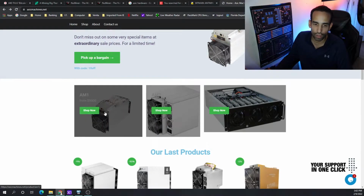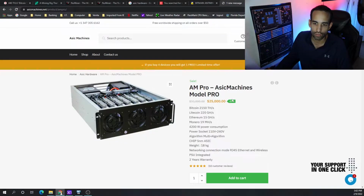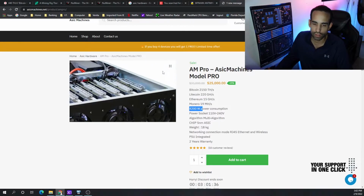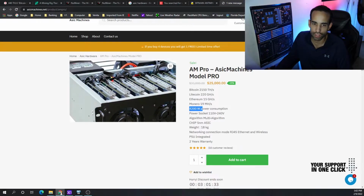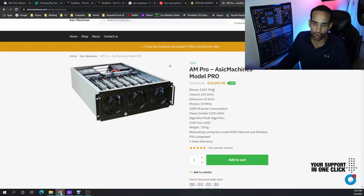So they got one called an AM1, AM2, and then the AM Pro. And the AM Pro, what's odd to me is it says here that it can do Bitcoin 2150 terahash. What? Litecoin 220 gigahash, Ethereum 15 gigahash, Monero 19 megahash, and at 4200 watts. And that's really quite suspicious, because you could see that this is basically a server case with a bunch of GPUs in it, and there's no way that you can mine Bitcoin with GPUs. You would need ASICs of some type.